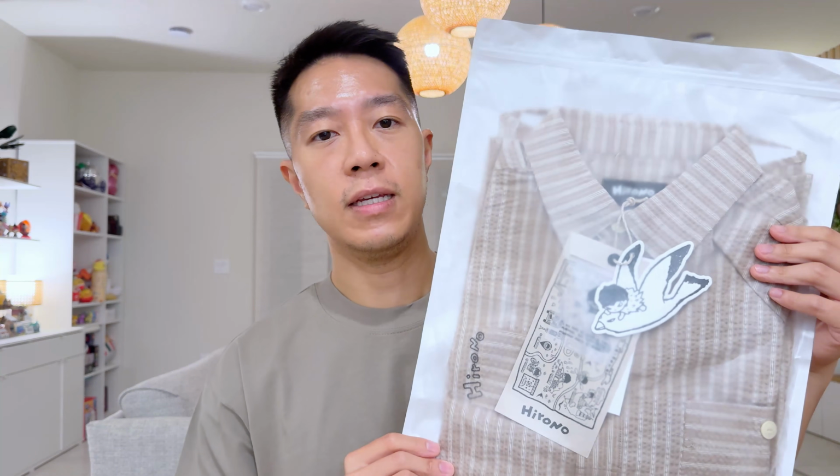This one I actually got in the medium size because they do run pretty big, from what I saw. And the bag is pretty much the same as the t-shirt one. So let's open it up.